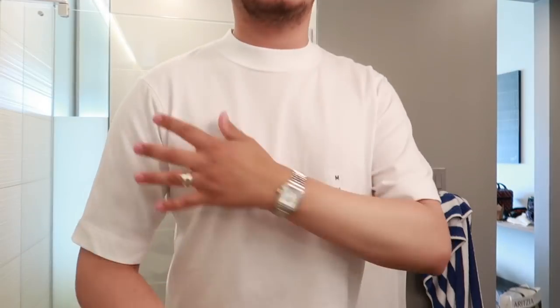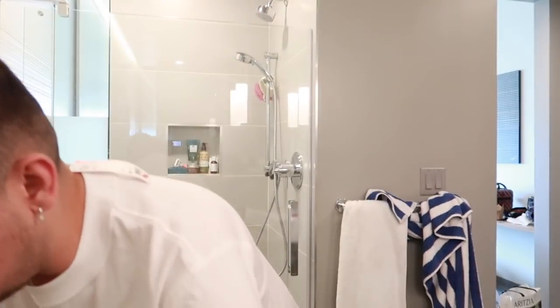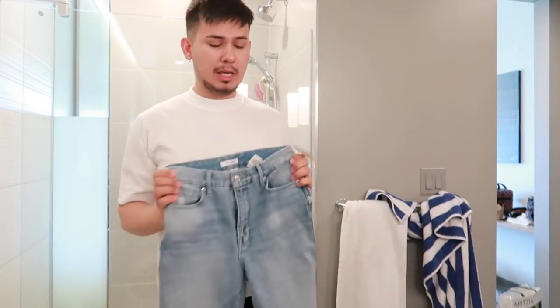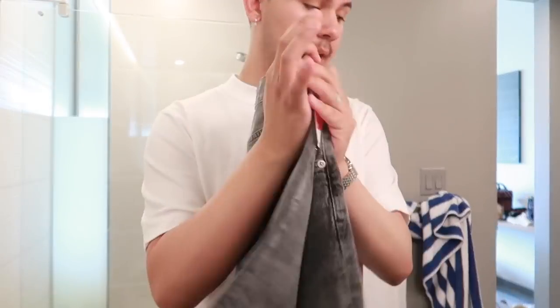This one, I'm gonna prefer the medium just because I want it to be a little bit more oversized. I think I like the little roll on. I like how it goes a little bit longer. This is more of a top that I can wear with denim, where I don't really have to wear a third piece. These Good American jeans, maybe the AGOLDE ones that I got from Aritzia. It's just a nice, simple, casual, elevated kind of look.